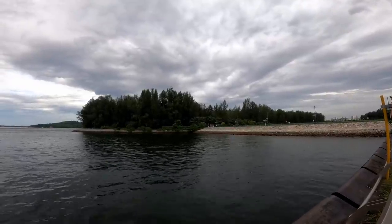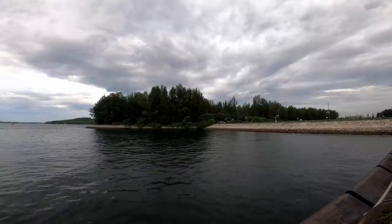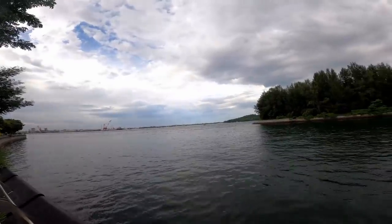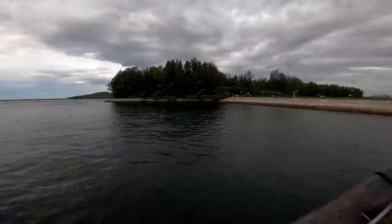Usually closes after sunset, so about 6 to 6:30, I guess. We'll go closer to look at the operating hours. And yeah, as usual, you can see all the ships and other islands far away, behind the Coney Island there.